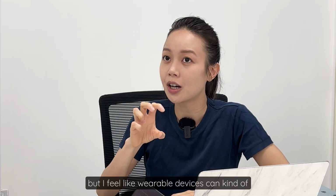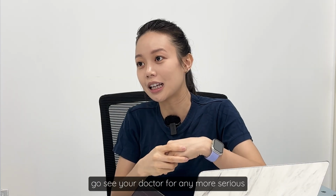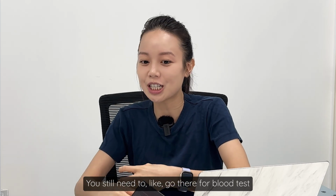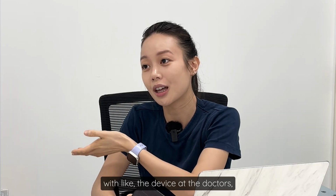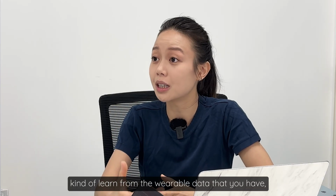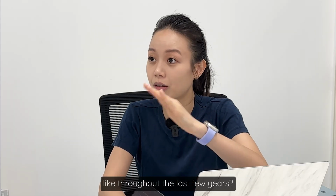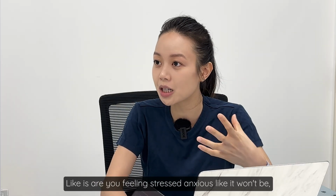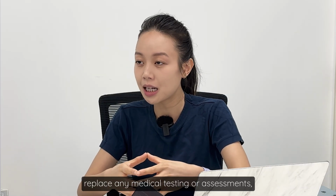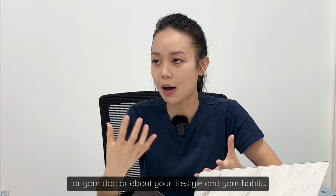I feel like wearable devices can be complementary to clinical visits. Of course you need to go see your doctor for any more serious health conditions, or for annual checkups, you still need to go there for blood tests and to measure blood pressure with the device at the doctor's. But maybe they can also learn from the wearable data that you have, like, have you been exercising regularly? What's your heart rate and heart rate variability been like throughout these last few years? Are you feeling stressed, anxious? It won't replace any medical testing or assessments, but it can definitely fill in the gaps a bit more, fill in the picture for your doctor about your lifestyle and your habits.